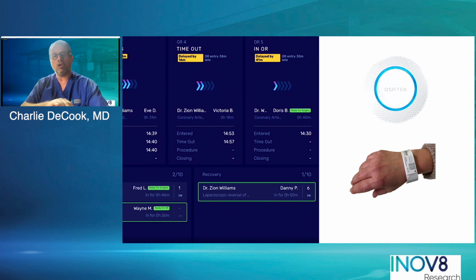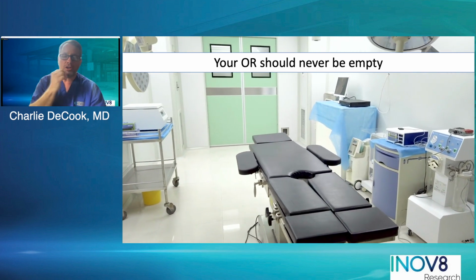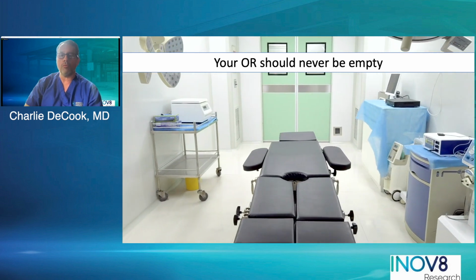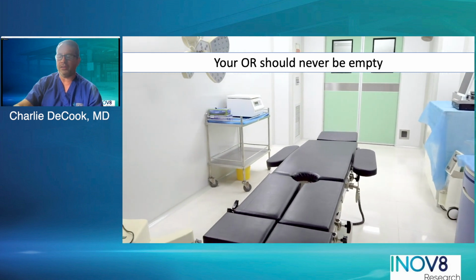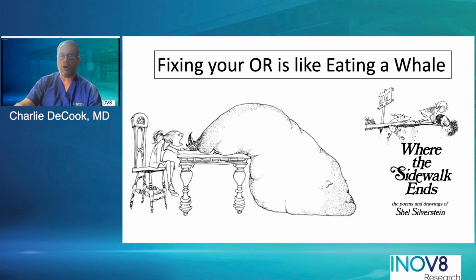And with this low frequency, low battery Bluetooth technology with Ospitec, we're able to keep track of each patient. If you look in your OR room and you see that that OR room is empty, there's something wrong with your ASC. There should never be an empty OR room. There should always be someone in there moving and going, whether that's a patient or not.